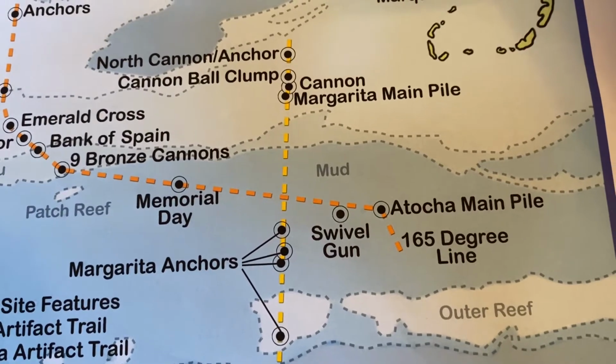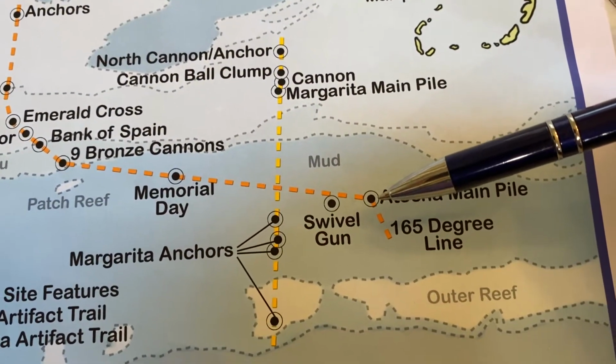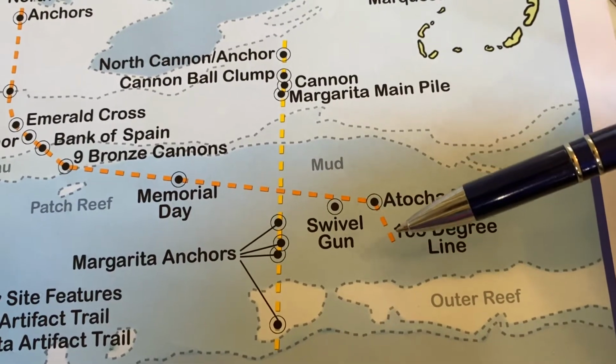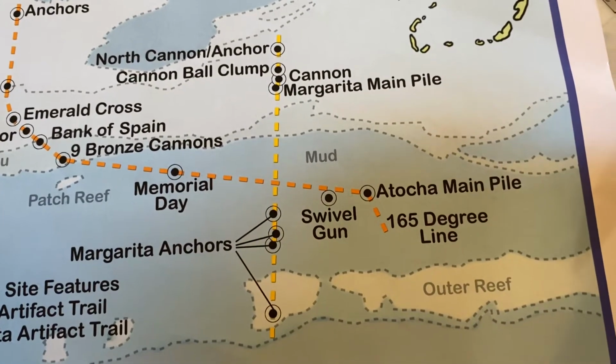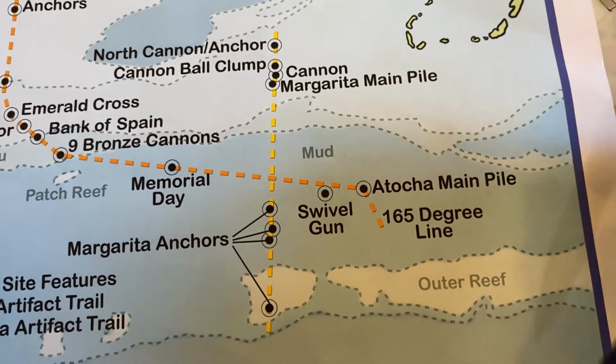Okay, so what we're going to focus on is the Atocha main pile area and what's there. And we'll talk a little bit about this 165-degree line because not much has been mentioned about that in the public, and it's kind of an interesting feature. So first off, what was at the actual Atocha main pile?